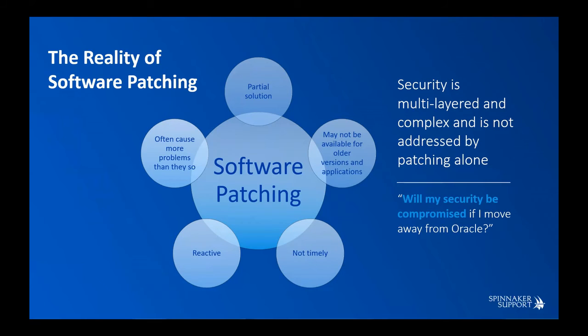Patching using Oracle's quarterly CVE approach can also be costly, time-consuming, and can also result in unintended consequences where the issue arises elsewhere in your system, like in a customization. And this can lead to additional lost time, frustration, and additional expenses to the organization. The reality here is that security is more than a patch. It is a multi-layered and complex topic that cannot be addressed by patching alone.